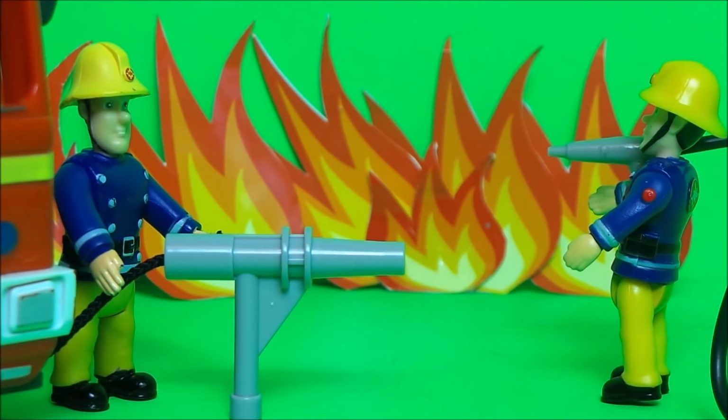But oh no, they've run out of water. Jupiter is empty. They've used all the water on all the other fires. I know, says Fireman Sam. I've got a fire beater and also we have a shovel.